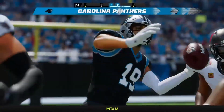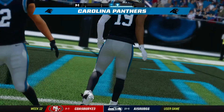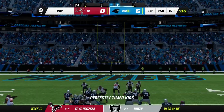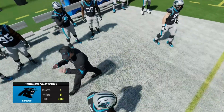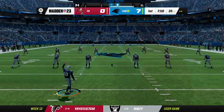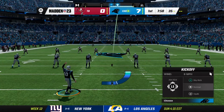Touchdown, Panthers! Gabriel Davis with his 16th touchdown of the year. And the Panthers get the upper hand as they're on the board first here this afternoon. Extra point by Sly is up and good. And it's now a 7-0 game. A nice tidy little drive there, getting the ball in excellent field position. And only one play to score it.